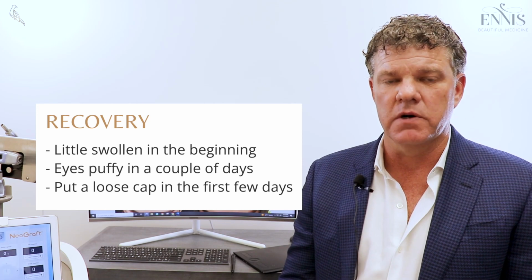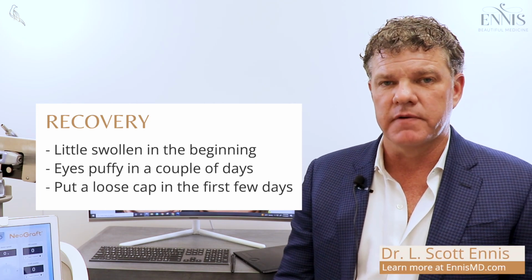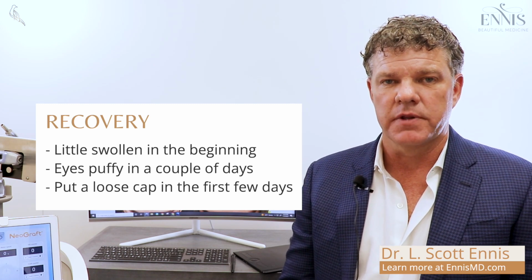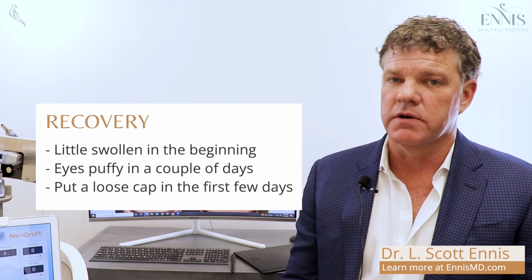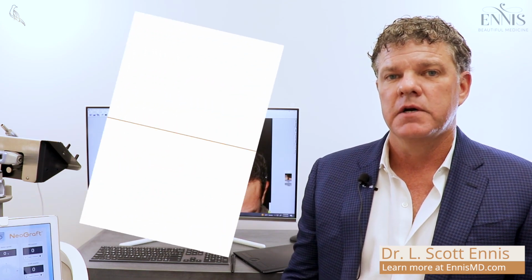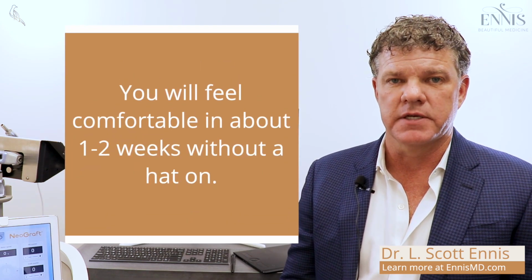Then how long does it take to recover? Well, you're going to be a little swollen in the beginning. Your eyes will be a little puffy the first day or two, but you can put on a loose ball cap the next day and be out and about. Certainly within 3 to 4 days with a loose hat on. You don't want to put a tight hat on because you can affect the blood supply and the growth of the hair. But with a loose ball cap, you're out and about in 2-3 days at the most.